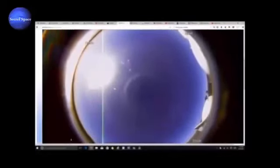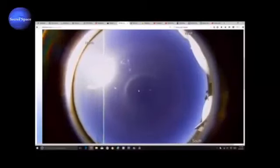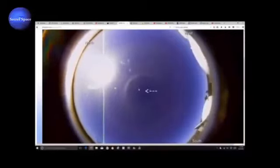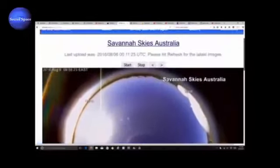This capture was taken this evening from the Savannah Skies Observatory. Once again, the cameras in the southern hemisphere are providing the best evidence to date of what is approaching. You can clearly see the presence of a second sun in this capture, and if you look off to the left center of frame, you will notice the cluster of planets in a V-shaped formation, which is now appearing on a few of these sky cameras.